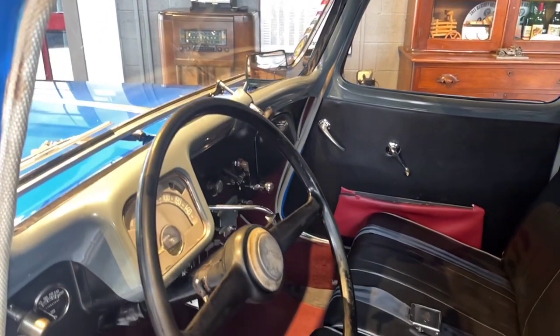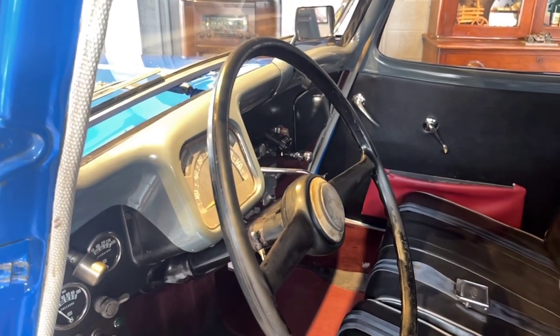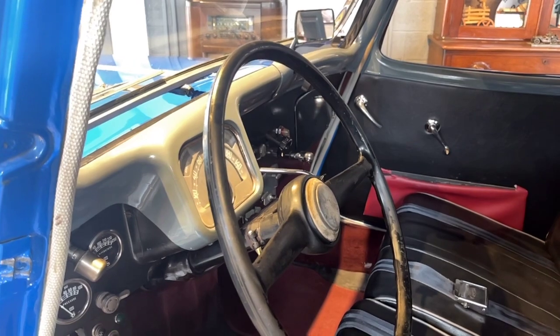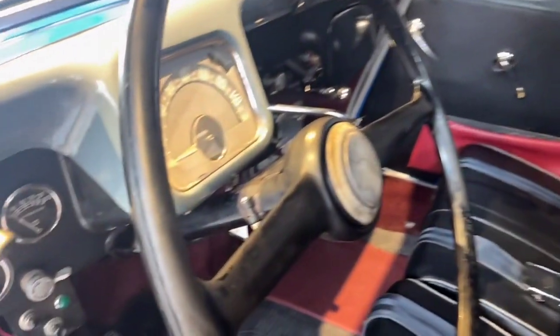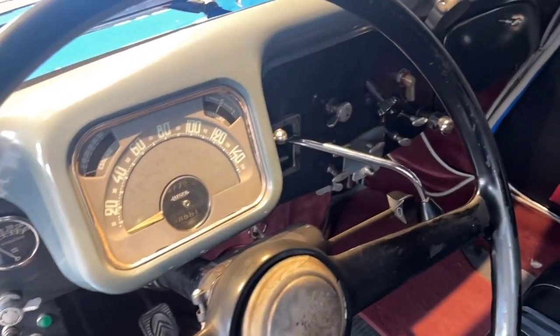We did do a driving video. The speedometer's working. He has extra gauges on the left side of the dash, oil pressure and temperature, and they're all working properly. It maintains a nice temperature and good oil pressure when it's driving.